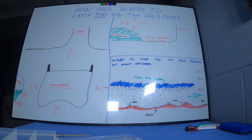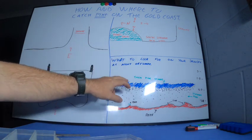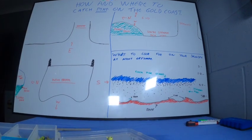Okay, so that's basically a couple of different spots. My favourite two spots are Perry's and just the north side of Wavebreak. Crab Island does work well, and offshore at night time, look for this off the reef and they'll be pike.